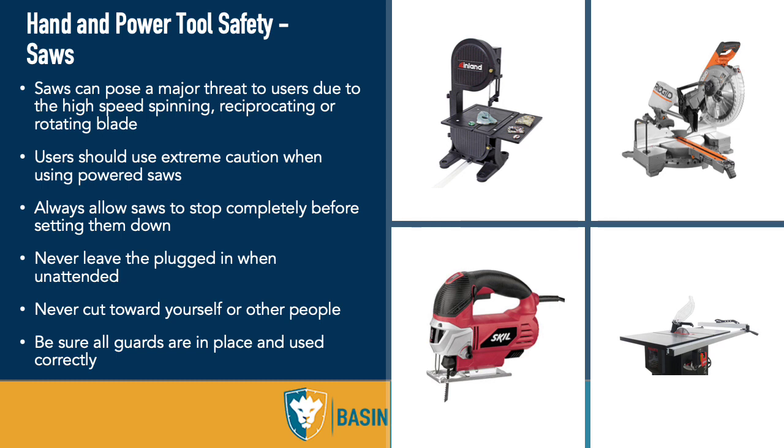Good practice, especially with handheld saws, is to unplug them when you're not using them. Always make sure that they're stopped fully before moving in to grab your wood or your pipe or your metal or whatever it is you're working with. And again, to reiterate, make sure guards are in place.